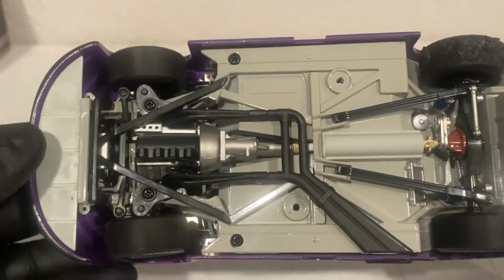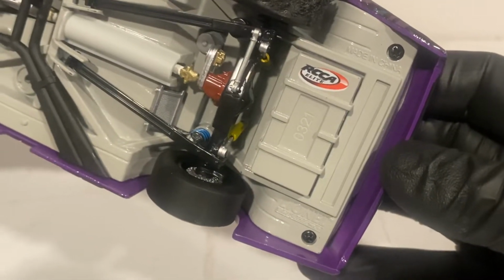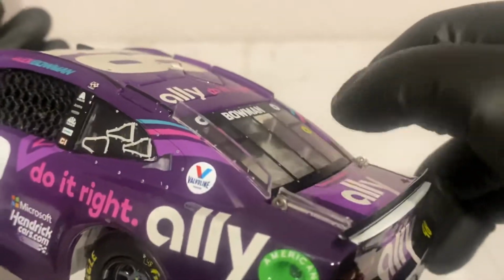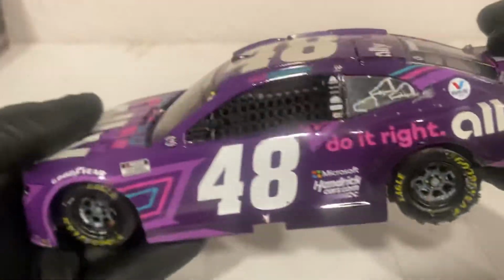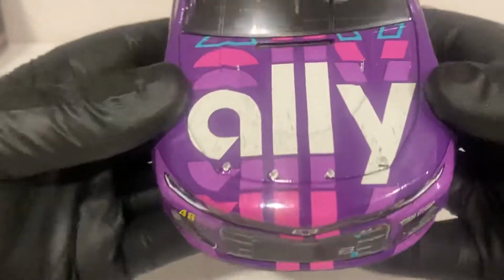And there's the underside of the car if you want to see that. For some reason they have the DIN number printed on the bottom and the window. Usually they'll do it on the bottom if the rear window is covered with confetti. Anyways, now let's get into the race damage.